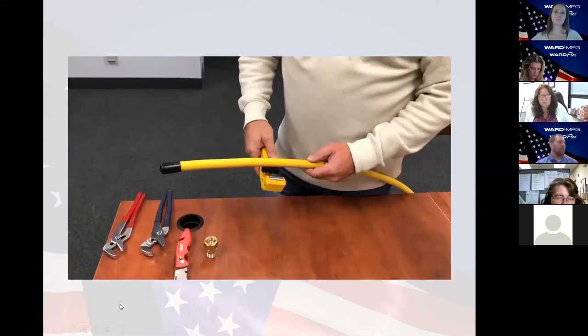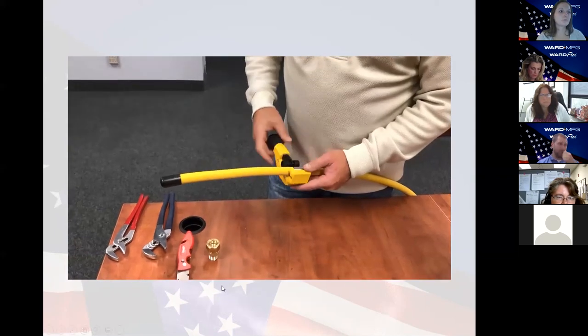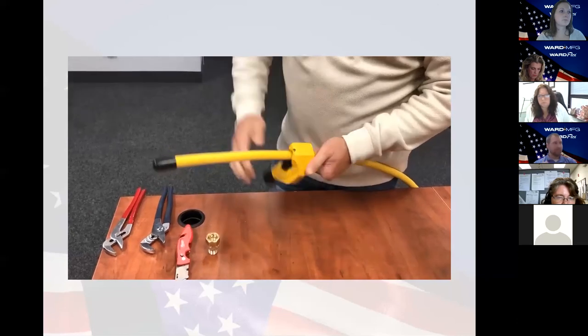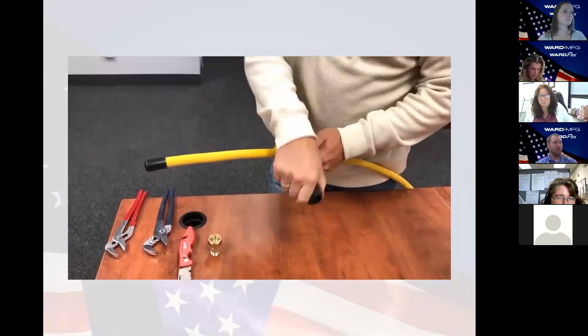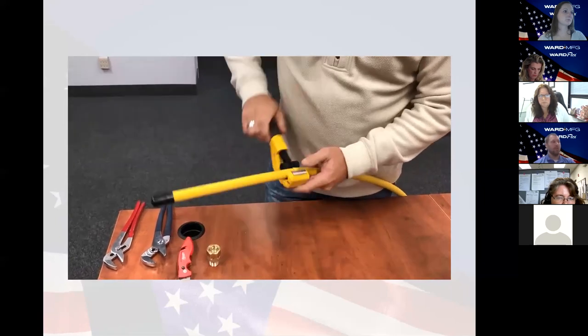So here we're going to see a quick video. It's about a 90-second video here just to show how quick and how easy this fitting goes together with our tubing. So we're going to go through the four main steps here to the installation. So step one is you cut the tubing to the length that you need. So you'll see here, it's just like any tubing cutter. You operate it the same way. You rotate it and tighten that knob as you go. And in a few revolutions, you get a nice clean cut here.